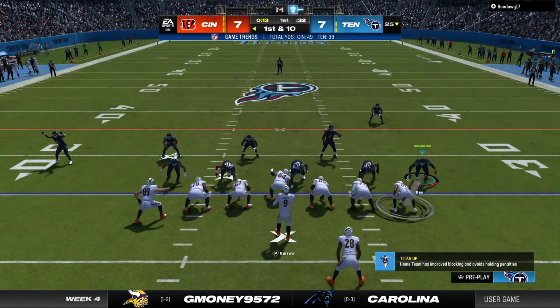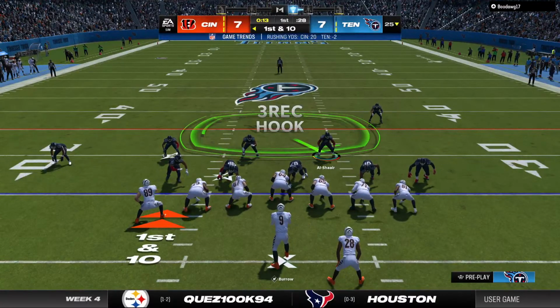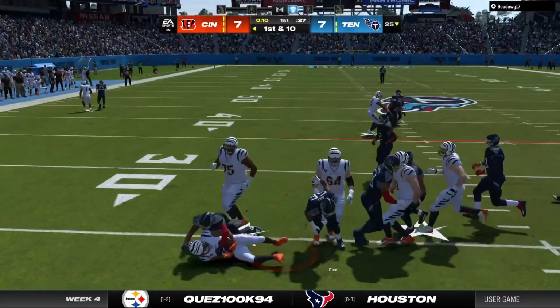Ready? The Cincy offense about ready to go here on their next drive. Now remember, they were just out here a moment ago through the pick 6, so we'll see if they can take better care of the football this go around.